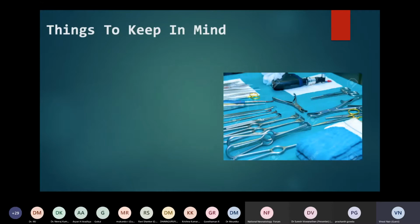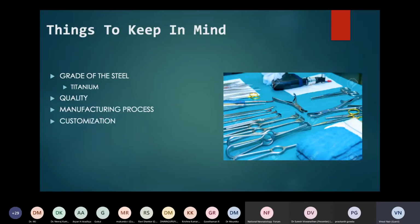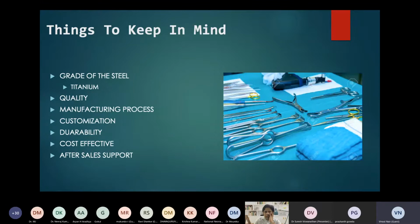So what I want to tell you about, when you select the instruments, some of the things you need to keep in mind is what grade of steel the vendor is using when they manufacture the instruments. I will come to what kind of grades of steel are normally used for good quality surgical instruments. Then the manufacturing process is the main thing we need to look into when you're talking to, I'm sure, if it's an owner of a hospital, the manufacturer or vendor, or the purchase manager or professional will be talking to them. This is one of the key things for the long life of the instruments. We need to keep the manufacturing process in mind.